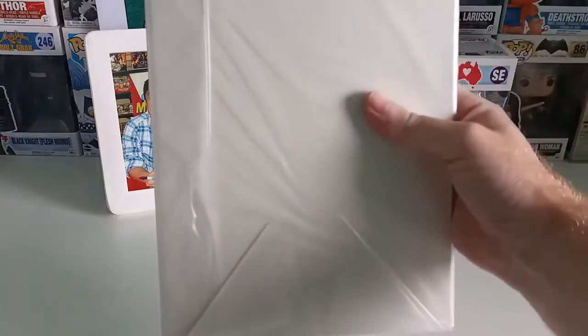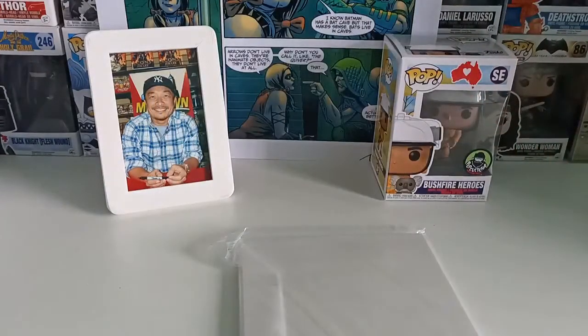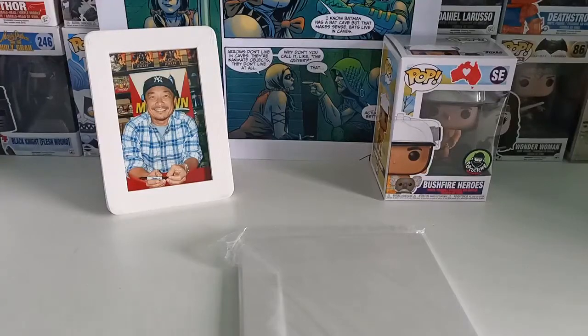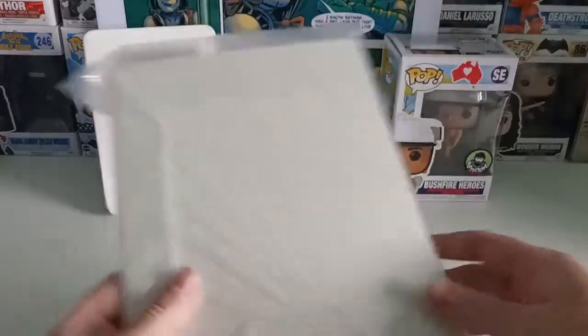There are single comics, and one CGC, and a lot of peanuts. So there's my CGC. Do not breathe, ladies and gentlemen, in case it all comes crashing down. Alright, here's a whole bunch of singles.